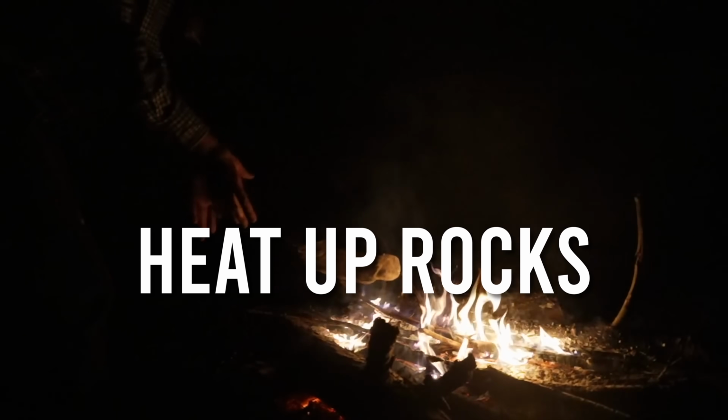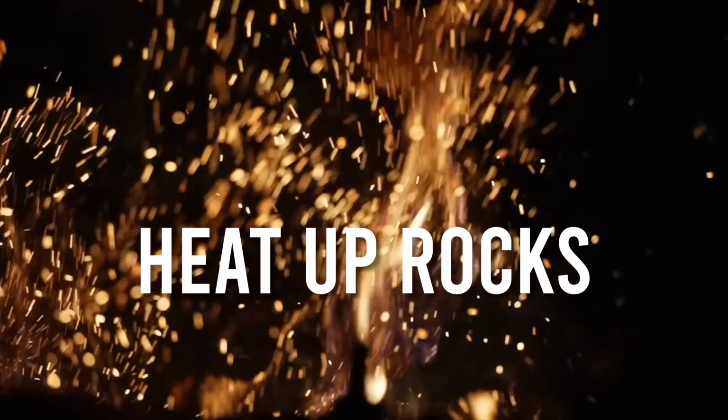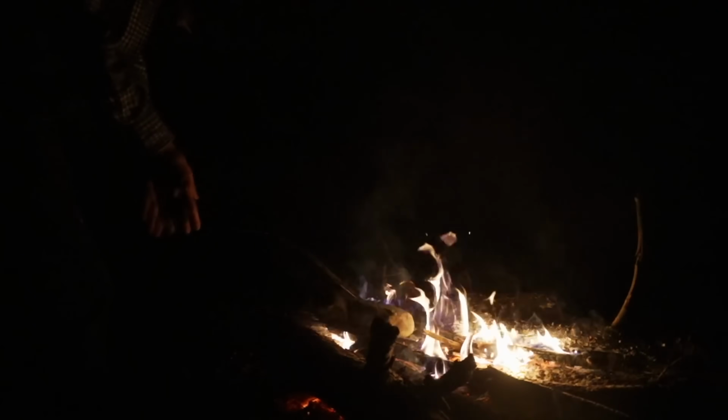Finally, tip number 13 is heat up some rocks. Now, this one is only really if you find yourself in an emergency situation and you need some warmth, but this was something that I read that Grandma Gatewood had done during her thru-hike of the Appalachian Trail. She put some rocks in or near the fire and then basically cuddled with them, or dug them down and put leaves on top of them and laid on them. If you want to do something like this in your tent, I guess you could, but you'd want to have something to wrap the rock up in to protect it from melting your gear or burning your skin. So again, this one's only if you find yourself in an emergency and you need something to hold on to while you sleep.